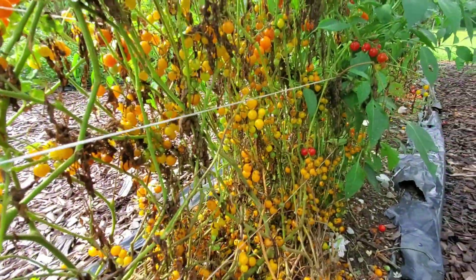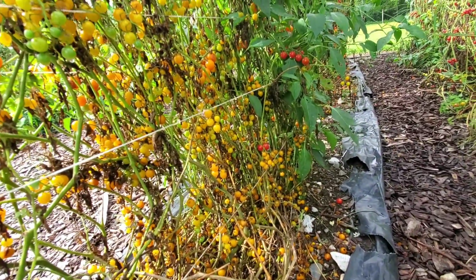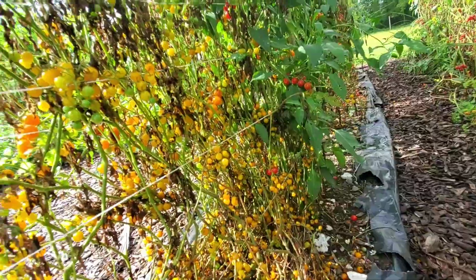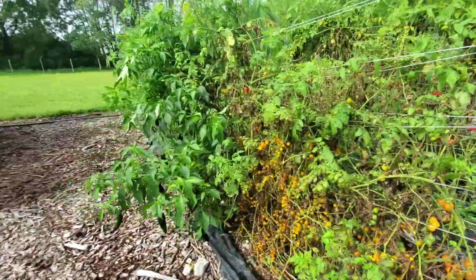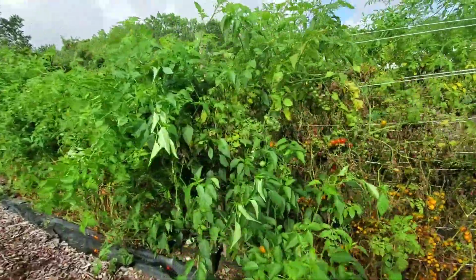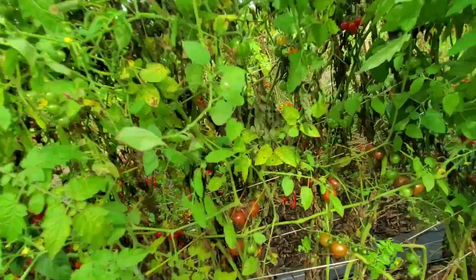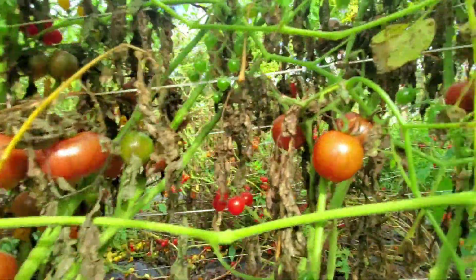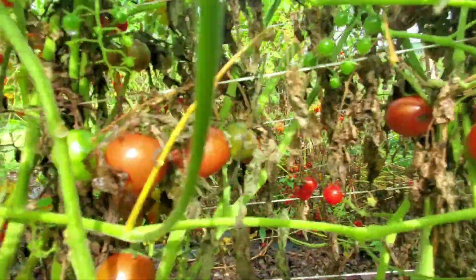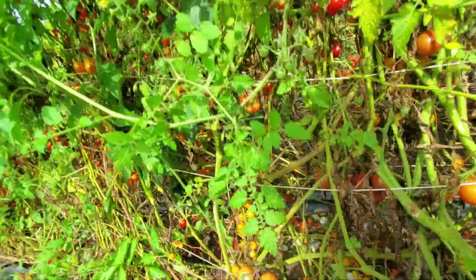Orange Riesentraube, I want to say. Black zebras. Beautiful tomato. They're small, but they're beautiful and tasty.